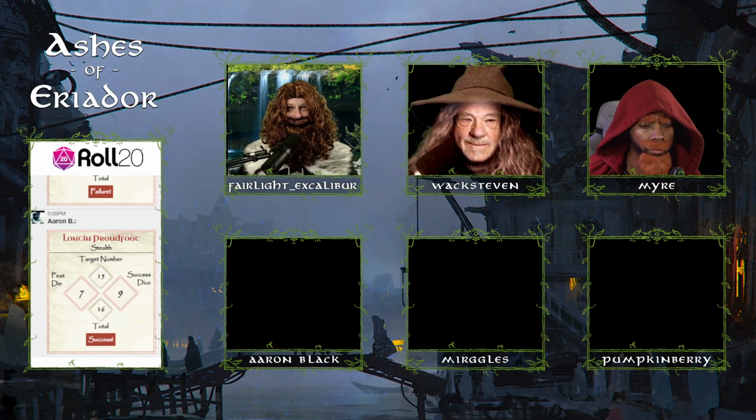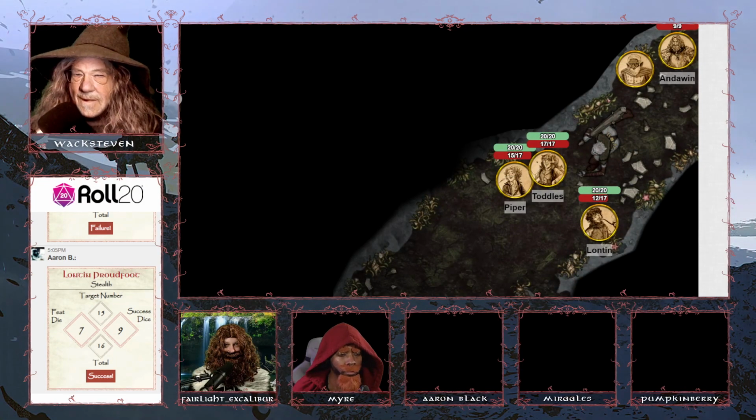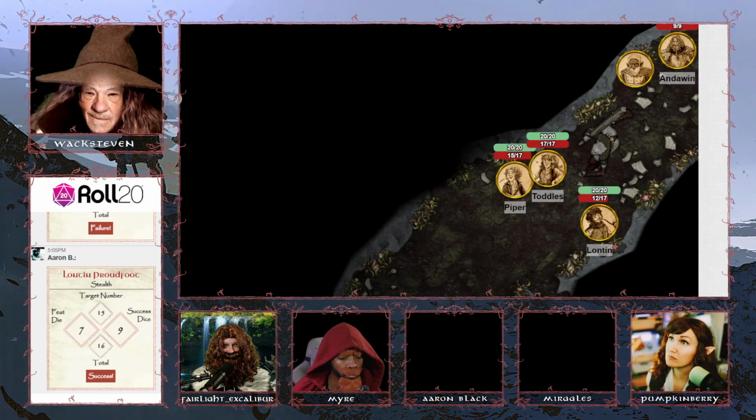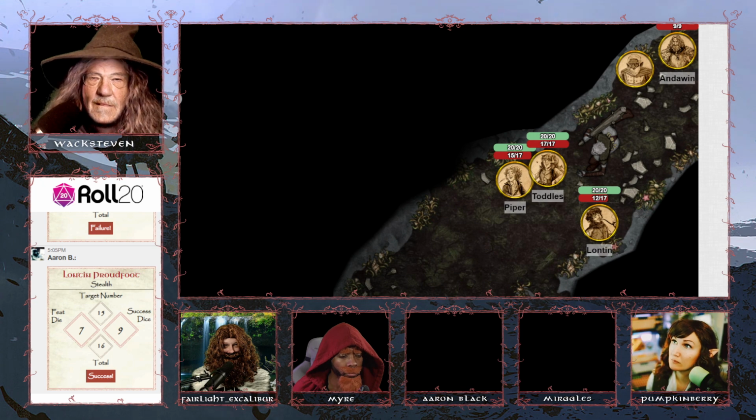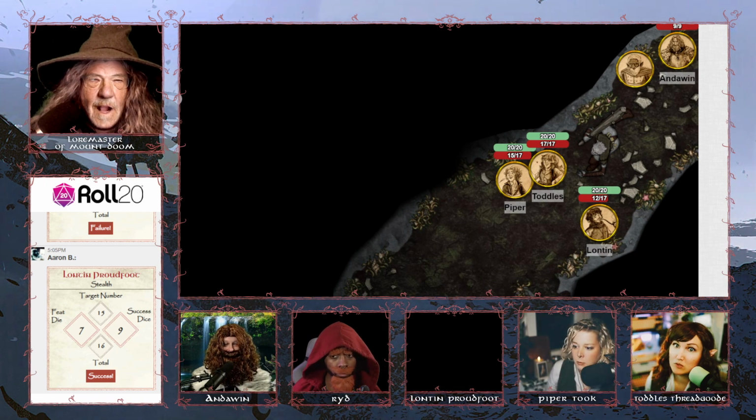Toddles, Piper, you see the troll look around for a second, and it sort of squints, and then looks down towards you. Huh? What's that? Did you eat a man named Edward?